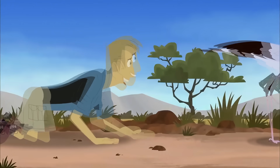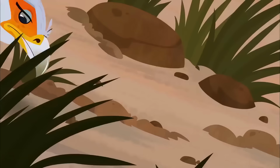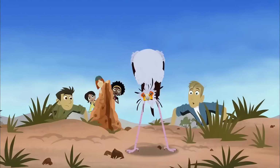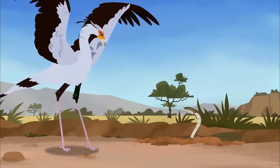Wow, she really does look like a dinosaur. Yeah, and some dinosaurs had feathers too. Yeah, when you're looking at a raptor, you are looking at the direct descendants of hunting dinosaurs. He found something. Yeah, trouble. And its name is Black Mamba.